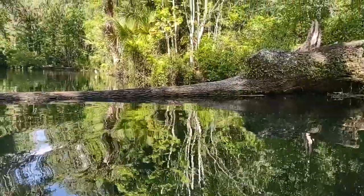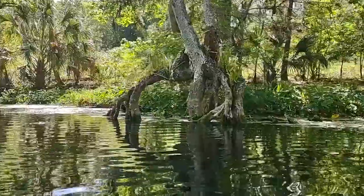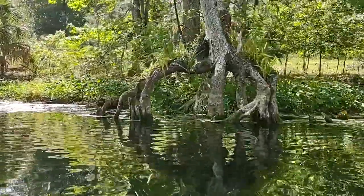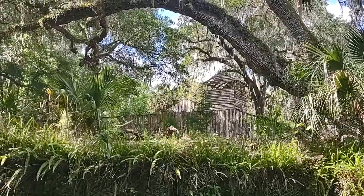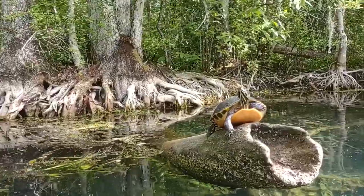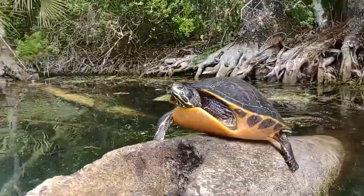We loved paddling around this spot. There were so many turtles and other wildlife, and as we floated along, we kept our eyes peeled for the wild rhesus monkeys. Here you can spot a structure from when the location was a commercial attraction prior to becoming a state park. This is a recreation of Fort King, a fort built during the Seminole Wars in the 1800s.